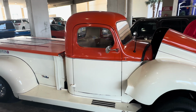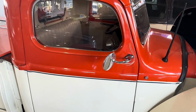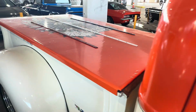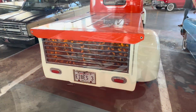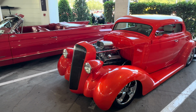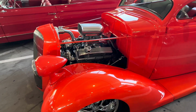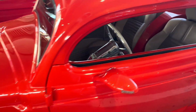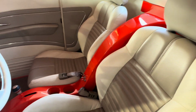That's really nice. I see he's removed the door handles and turned these into suicide doors here. Now here's a little orange coupe. I think it's a Chevrolet, but it's just orange with a cream interior. Look at that in there. Don't that look nice the way he did that?